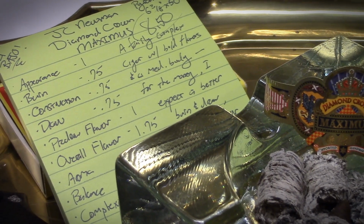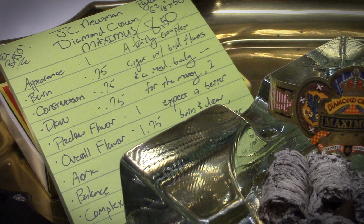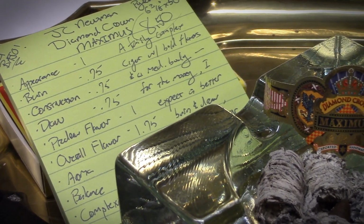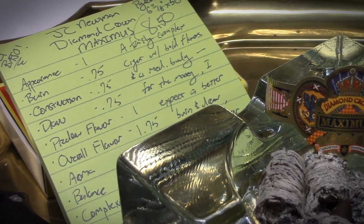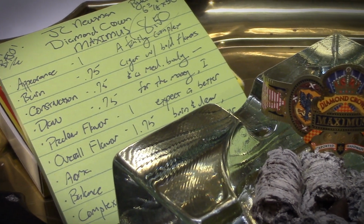Aroma, a 0.75. Definitely above average. Some nice floral notes woven in there. Fairly woody, but definitely not something that I was just wowed by. So I didn't give it a 1. Balance did get a 1.